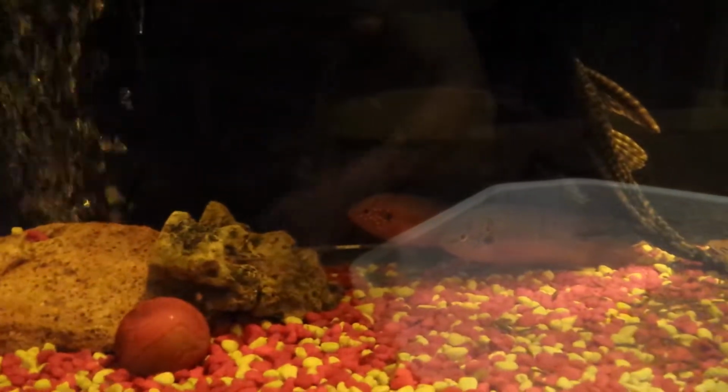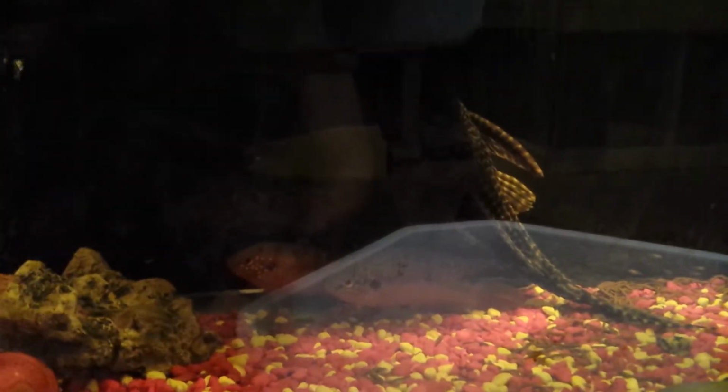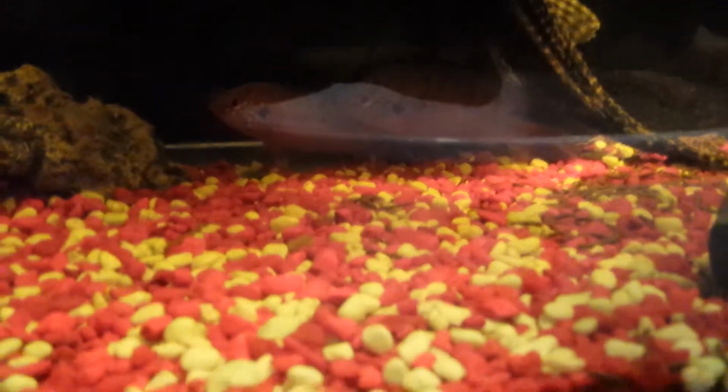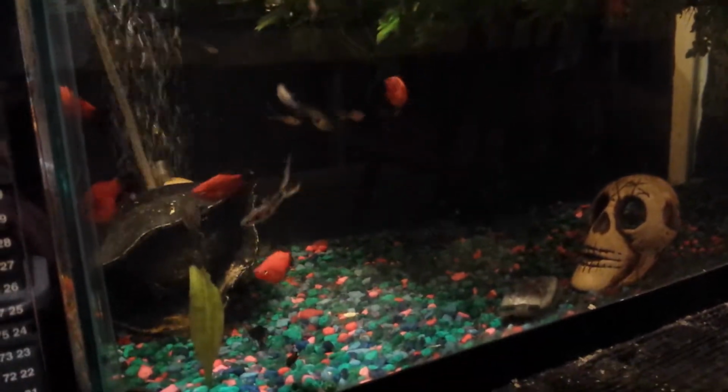And then we'll come over to a pair of red jewels. Name with the wife's parents' pleco. People end up getting plecos and run out of space for some of them, so I'm more than happy to help take care of them, watch them for a little bit. And just a little community tank. When people want to buy a couple of fish, these ones they can scoop up.